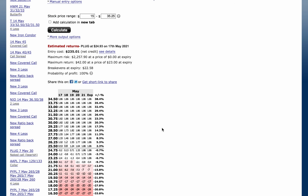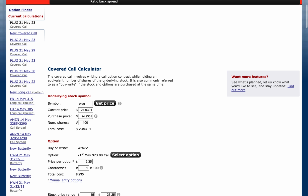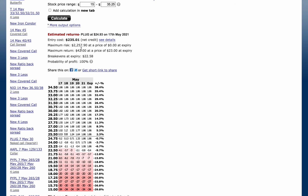As you can see, my max return in this scenario is $42 because this is a little bit delayed here. $42, which is still a pretty great return. And as you can see, my break even is $22.58. So yes, again, I'm leaving some money on the table, but I am reducing my risk because my break even is a lot less. So this is the first scenario here. Again, if you're only interested in generating income, you're better off selling in the money call options. Now let's go back here.